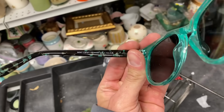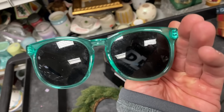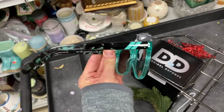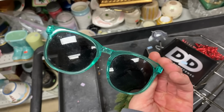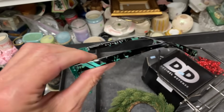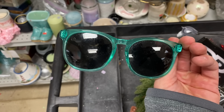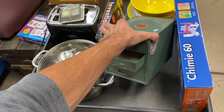These are Mint Twist. I went to their website. They're sold out. They'll need to be cleaned up just a little bit. I don't see any scratches on the front or the inside here in the lenses, so we're looking pretty good. This cool green color, black, like marble type of style. I'm definitely gonna grab these. I think I might price them between $25 and $30, but I'm gonna try to capitalize on the fact that the popularity of this brand is probably at its height right now, so I'm grabbing them for $8.